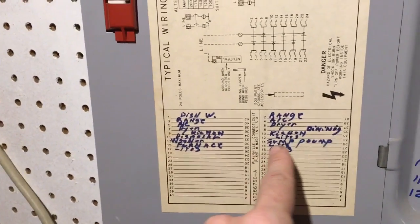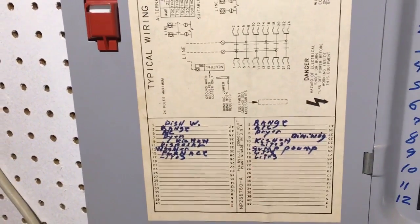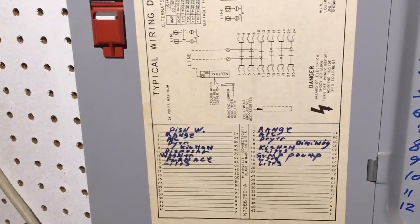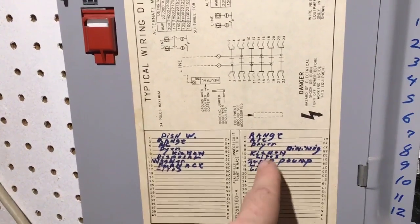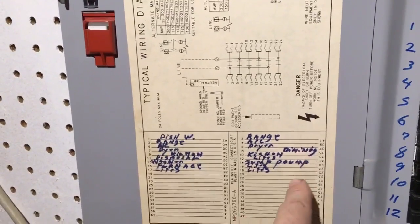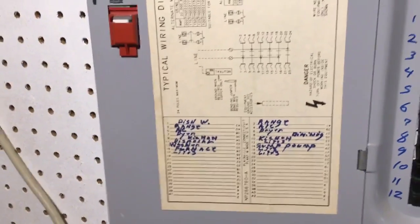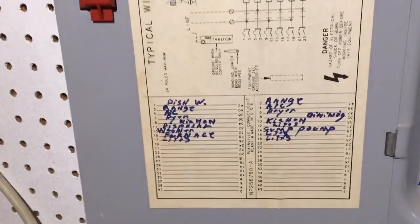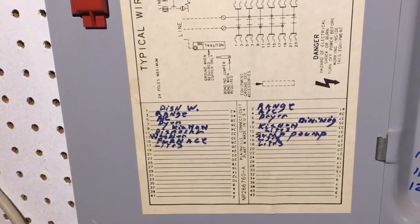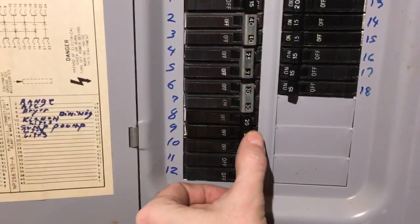So I'm basically left with kitchen, lights, and lights, spelled L-I-T-E-S, and dining. So I'm down to only a few left here, five or six things, but really, you couldn't be more specific. So let's start with 9 and 10, although I highly doubt 9 and 10 are going to be my issue. That's my kitchen. But we'll flip off 9 and 10 and find out. 9 and 10's gone. And we go for a walk.